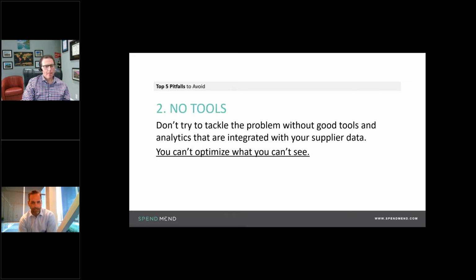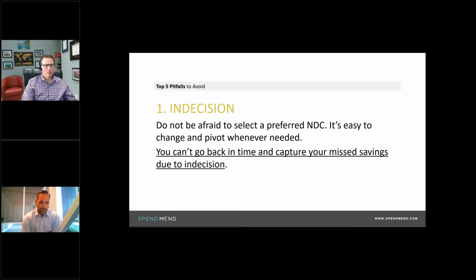Jake, on that, if you go back on the indecision side, one of the things I've seen working with different clients is that maybe they've set up an NDC standards team, but they over analyze it, right? They're just like, well, but what about, well, and they just never make a decision on a preferred NDC. I'll be in an hour meeting and there's no decision made in that entire hour. And it's like, look, you can analyze these things to death, but what you can't do is go back in time and capture any missed savings due to indecision, right? Go ahead and make a decision, say, hey, this is the preferred NDC we're going to drive to. But if the price changes, or if all of a sudden there are supply issues, all right, let's go back and you can pivot. But what you can't do is go back in time.